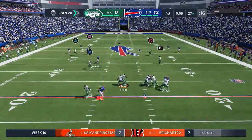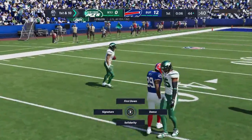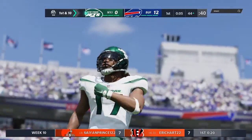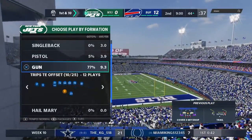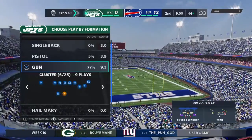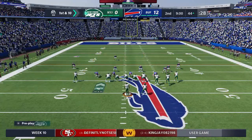Out of the gun, they'll look to throw. Looking left side, and it's complete. And he is going to have a Jets first down as they're able to get the 3rd down conversion. A real letdown defensively. That was 3rd and a bundle, but they allow the conversion. 12-0 the score after 1 on EA Sports. This offense finding its legs now.